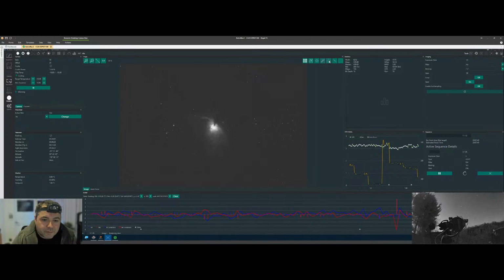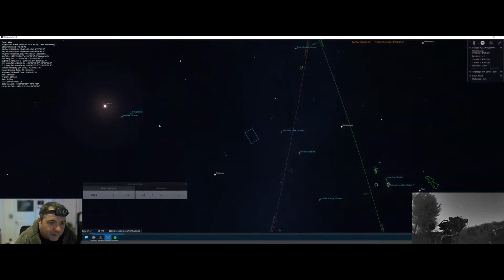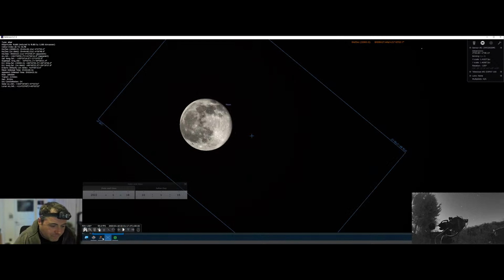What the HFR says of this, it'd be quite low. Average is 3.3. Okay, it's only going to do it on new images. Yeah, I think I'll finish Orion because I'm probably going to add more data to it, but I just want to finish off the sequence that I've asked it to do. The moon is quite illuminated tonight, so it looks 100%, but it's actually technically 99 according to what I've looked at.